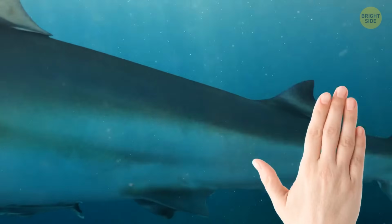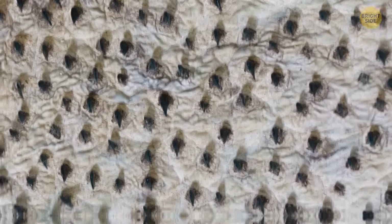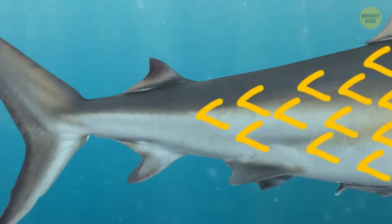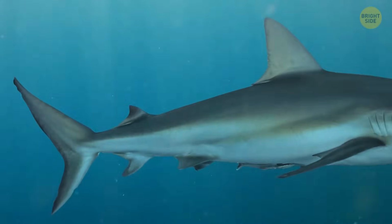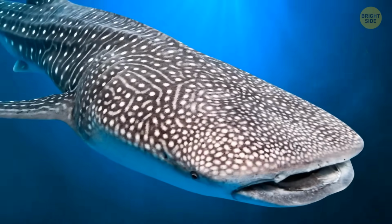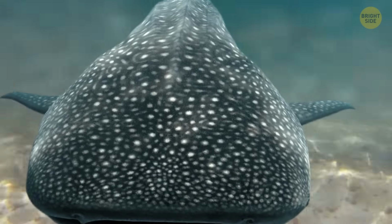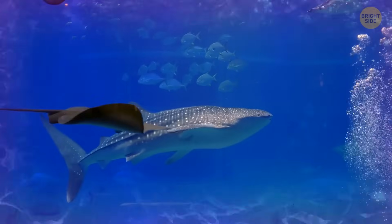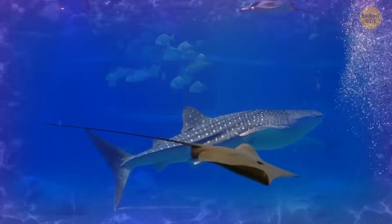Shark skin has the same feel as sandpaper. It's made of teeny, teeth-like scales. They point towards the animal's tail. This helps to reduce the friction that occurs when sharks move through the water. Whale sharks have extremely thick skin. In some places on their body, it can be 6 inches thick. It's one of the toughest in the animal world. Scientists have to make loads of effort if they want to get this creature's blood sample.